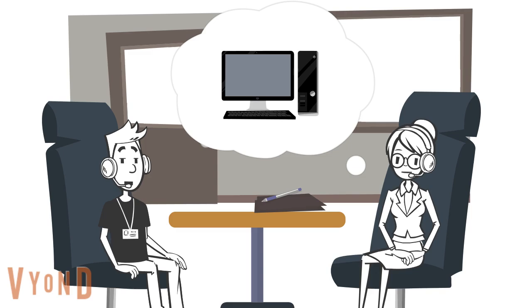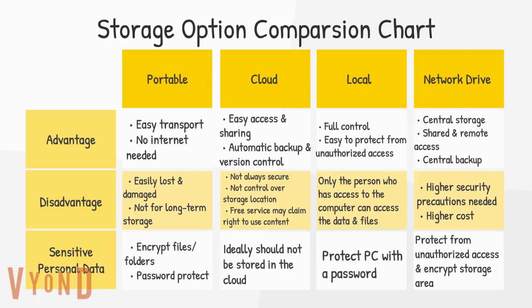Okay, so it's not a one-size-fits-all situation. Exactly. It's about choosing the storage solution that aligns with your specific priorities. And that's where the storage option comparison chart can be really helpful. This chart lays out the pros and cons to consider when evaluating each storage option, such as cost, storage capacity, ease of use, and security features. So we need to weigh the trade-offs.